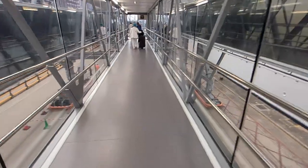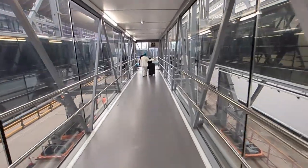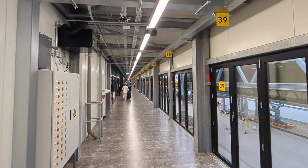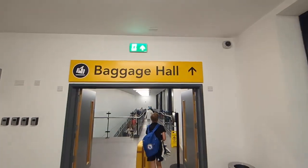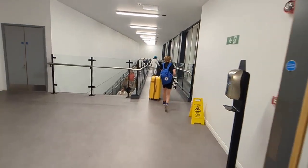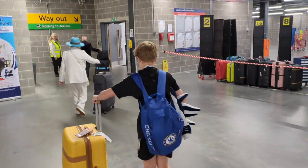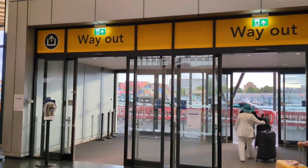Maybe there. Bit of a zigzag. You can get off at the lower deck 5, which will probably take you straight in. It's quite a zigzag. Now we're about to enter the baggage hall. Morning. Here we go. But today, we're not collecting any baggage. We're going straight through. And we're through. Just like that. There you go, we made it.